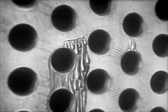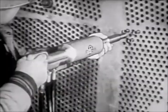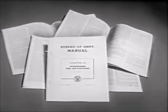This has been a general description of condenser maintenance. For operation and maintenance details of the tools shown in this film, refer to manufacturer's publications. For complete instructions covering condenser maintenance, refer to Bureau of Ships Manual, Chapter 46.